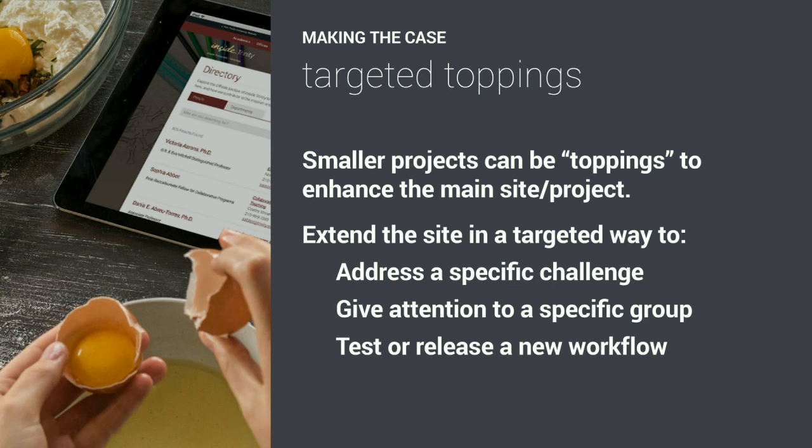We can give attention to a specific group. So we can really make sure we get that alumni section right, or really make sure we get that admissions section right. And we can test or release a new workflow. So it's a way you can experiment and try new things with a little bit less of a risk profile, a little bit less going on at the same time.